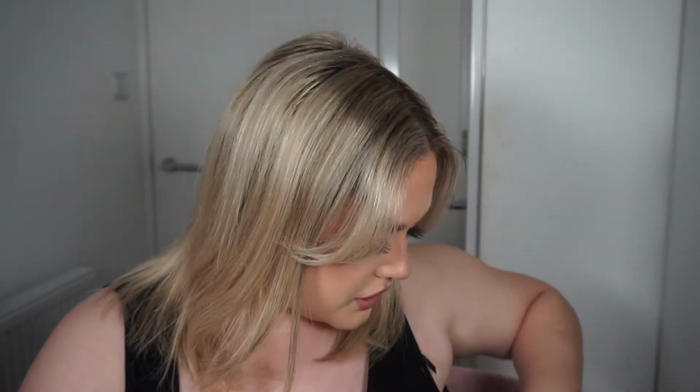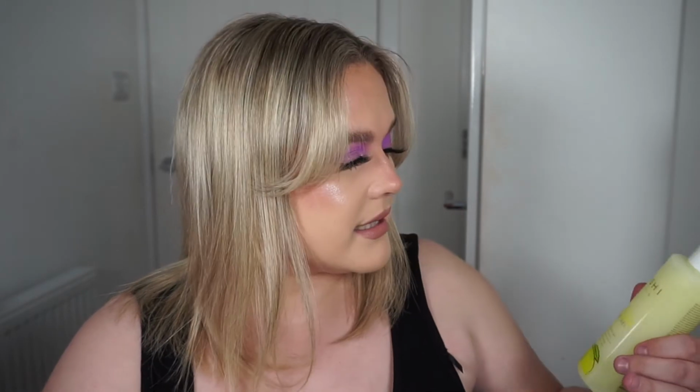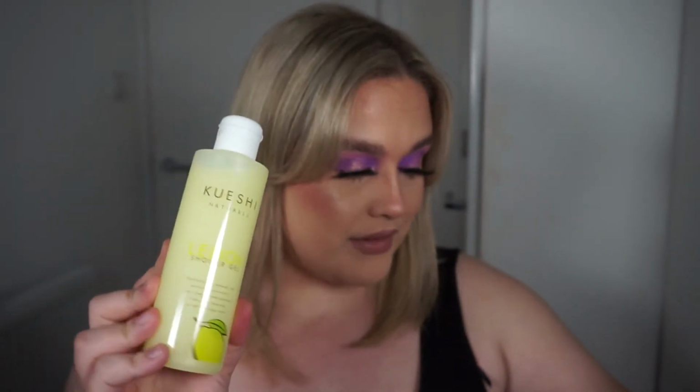And then we have this product, guys, which I'm excited for because I don't think we've had a shower gel in the Glossybox for a while. I don't remember. So this is by a brand called Cushy Naturals. This is lemon shower gel. Looks really nice. Again, a brand I've never heard of. This is £5.70 and this smells unreal.